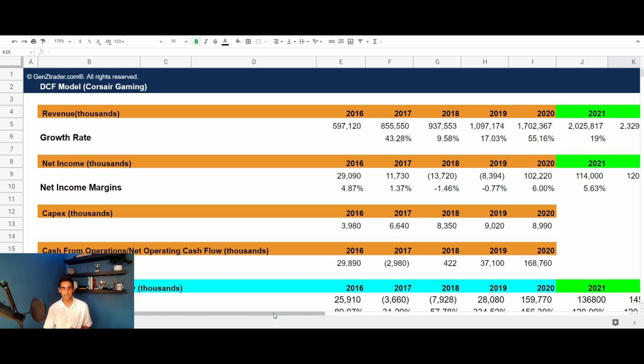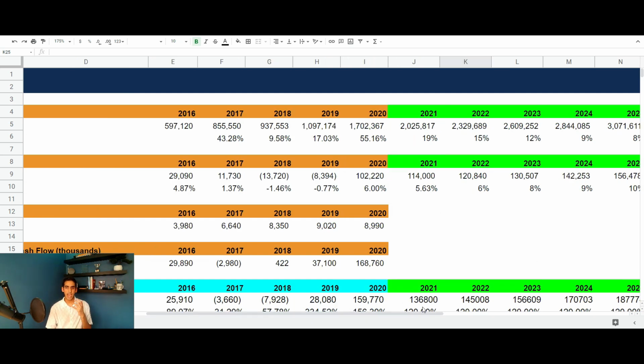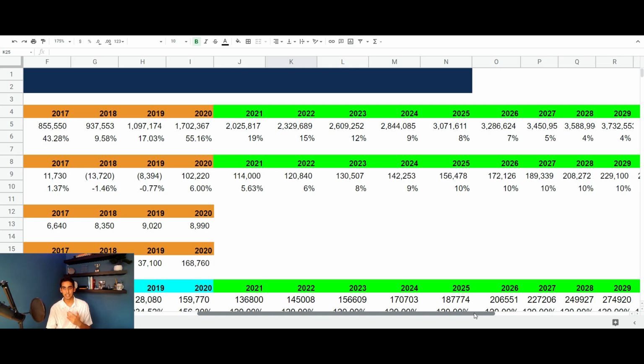So now taking a look at the discounted cash flow model, we can see 2016 to 2020 how their revenues have been. Now I've estimated based on analyst estimates and using my own guesses, but for 2021 I went with 19%, which is just on the high end. A lot of analysts are only expecting on the low end about even a 6% increase, but if I'm being honest, after a 55% increase, I think 19%, which is just at about the high end, is definitely possible.